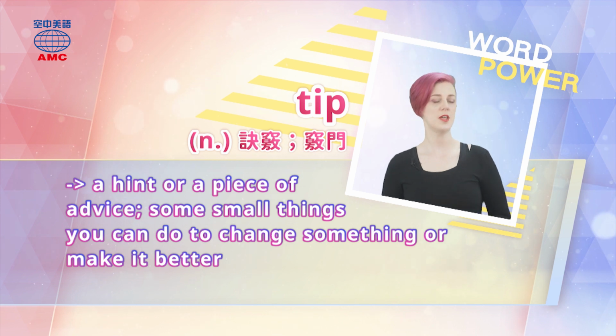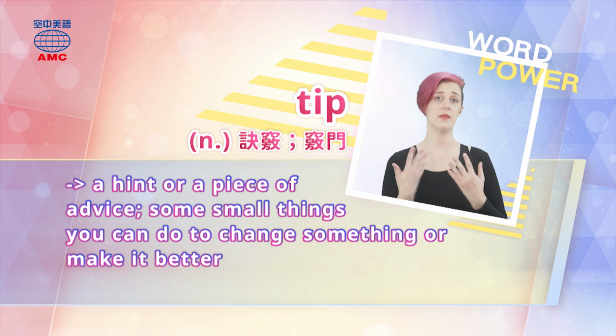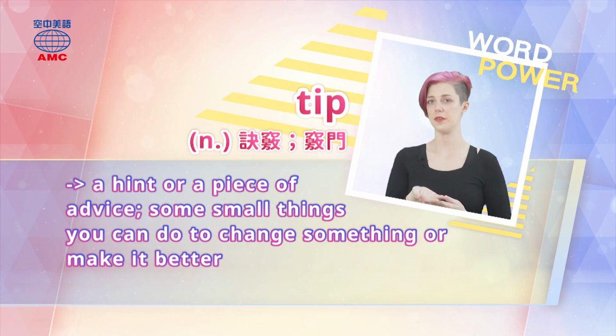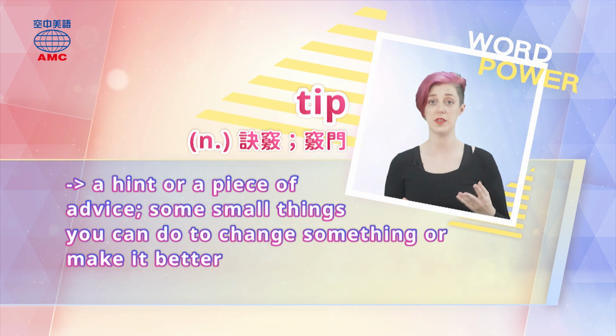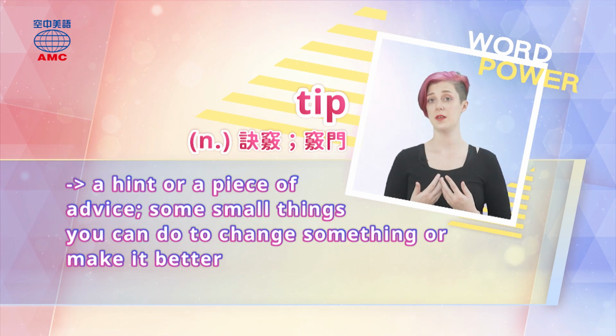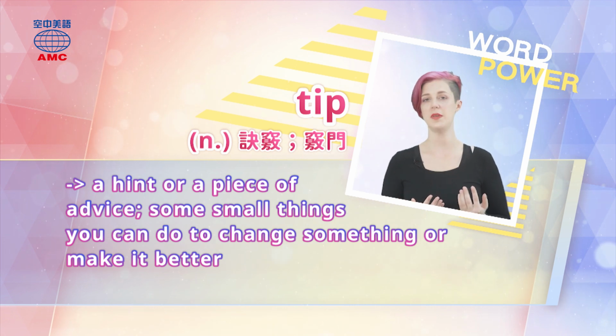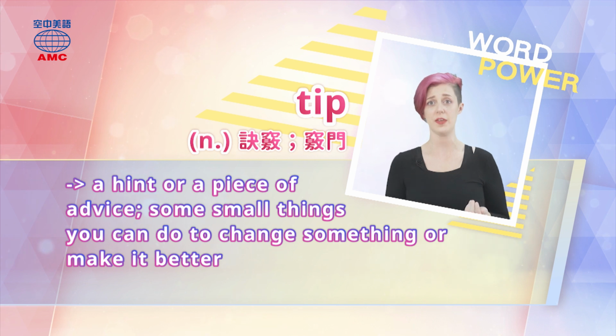When you give someone a tip, it can mean a couple of different things. Here we are talking about giving a hint or a piece of advice. If someone tells you about some small things you can do to change something, make it better, improve your skills, those are tips. Tips can be for any kind of skill. Somebody could give you cooking tips, like how to cook better, how to cook faster.